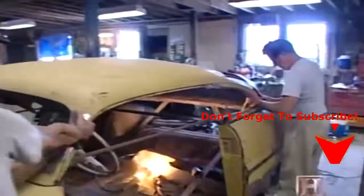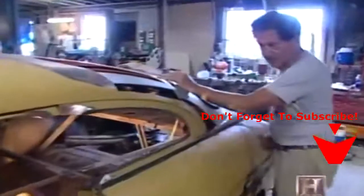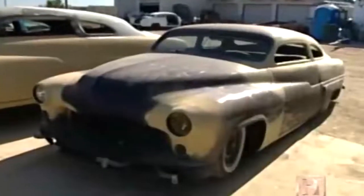The initial chop looks good, but Winfield will fine-tune its shape to achieve the ideal proportion. That's the most important thing on a Mercury, is to get that flow. And that's just super important to get that right. That's the way we do it to get a classic chopped Mercury.